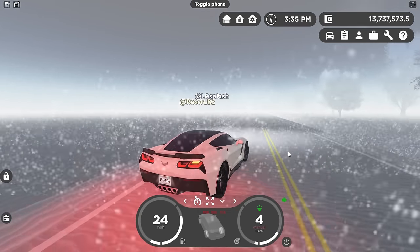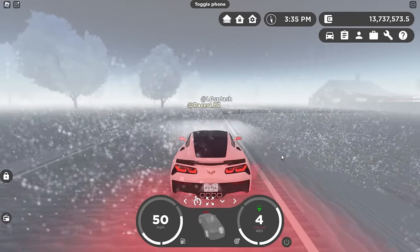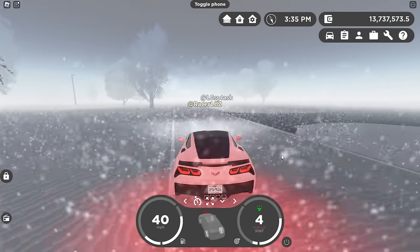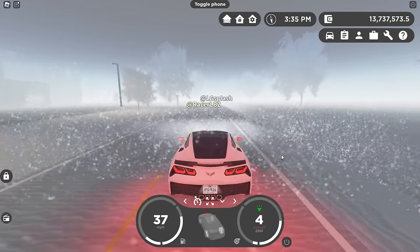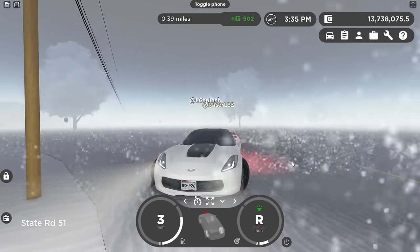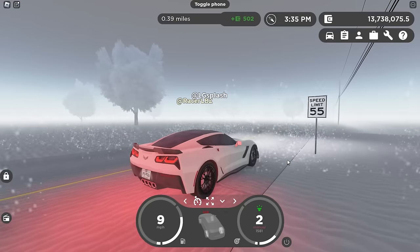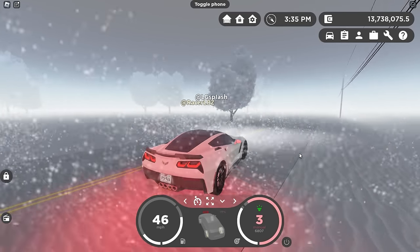Oh my god, you got out of the car going faster. Oh my god. Oh man! I've never driven it in this icy of conditions. This is like just light throttle, by the way. It's spinning everywhere.